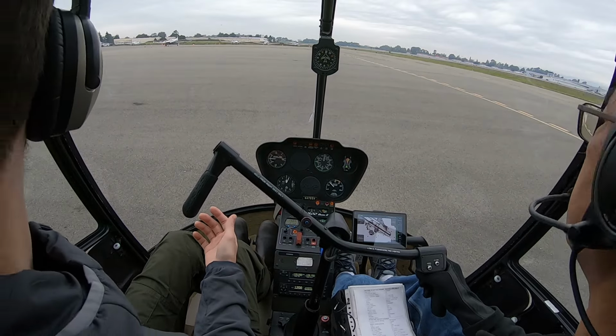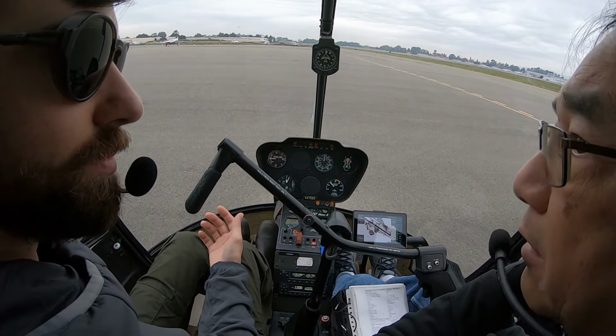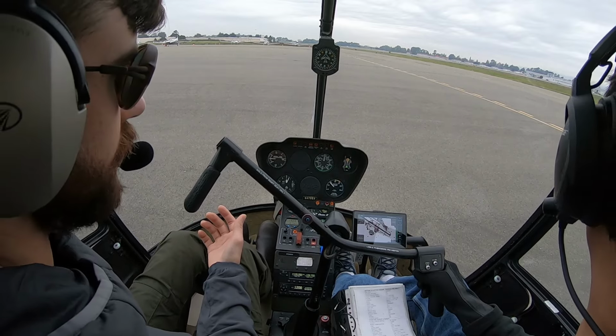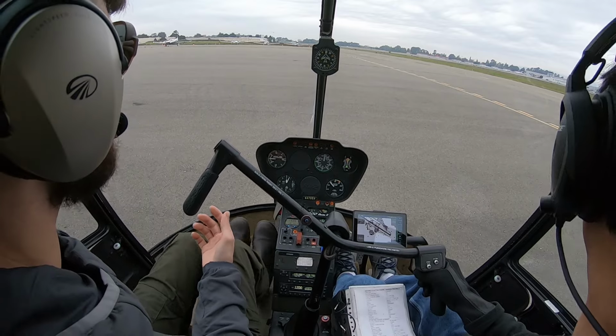Left side's clear, right side's clear. So what do you want to do? Just do right traffic too. What do you call that then? Zulu abeam, the firehouse. Okay, so yeah, we'll just do a warm up pattern. Get to know each other. Make sure you're feeling good. Make sure the helicopter's feeling good.